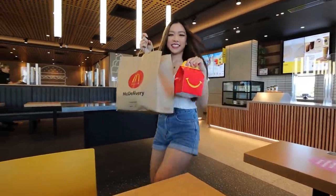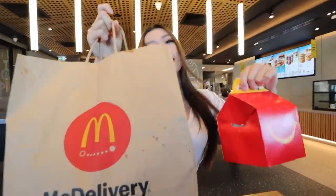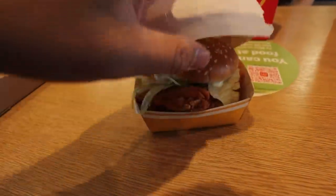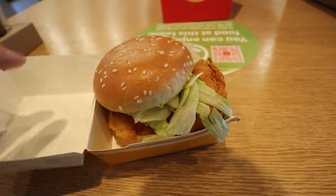Your shout. Wait. Whoa. That's a big bag of goodies. It's here. Yay. I didn't know Santa comes in such a beautiful form. Look at all these presents in here. Look at all these goodies. Burger number one. What do we have here? Oh yes, that's the McSpicy.